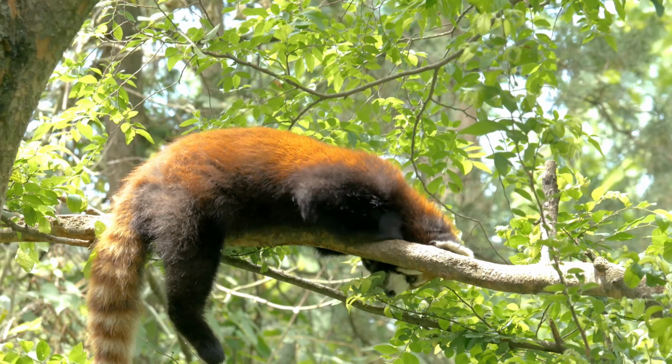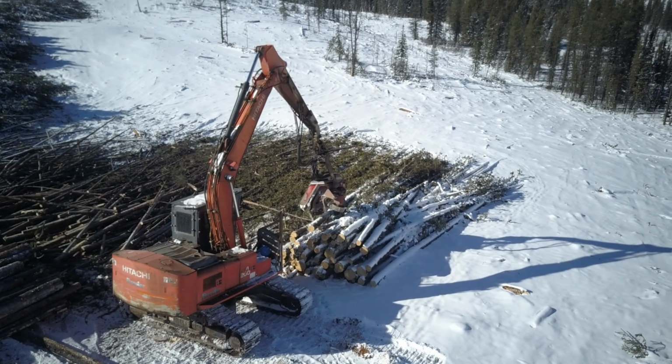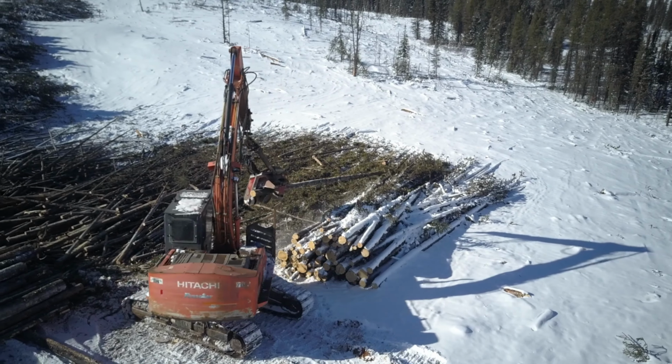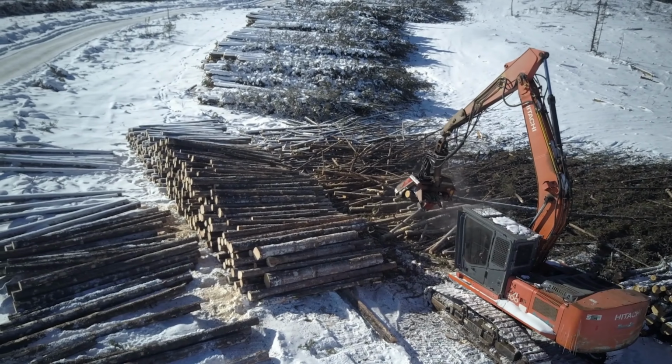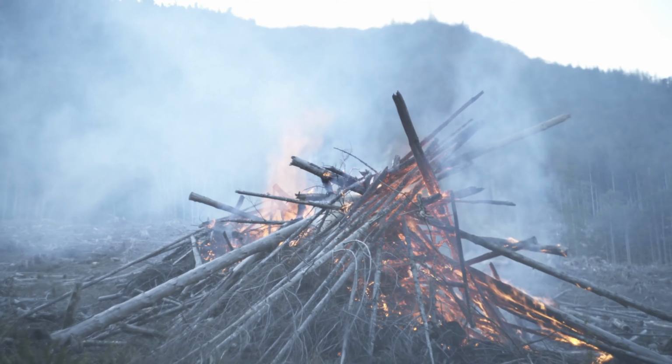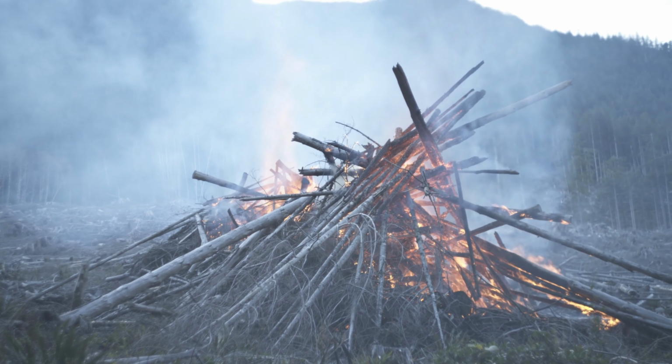One of the biggest threats to the survival of red pandas is habitat loss. As human populations continue to grow, more and more land is being cleared for agriculture, development, and other uses. This is particularly damaging to red pandas, who depend on the bamboo forests for their survival.